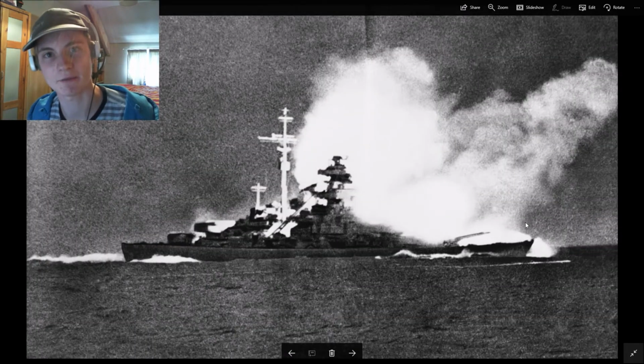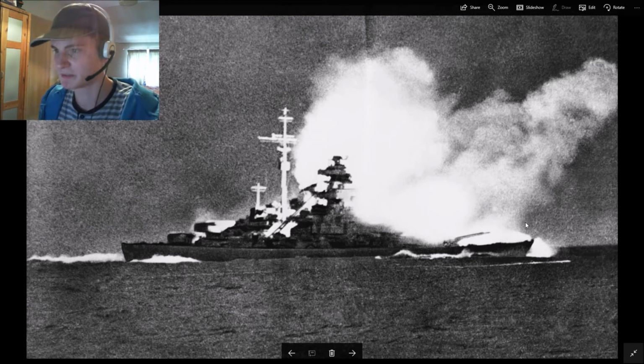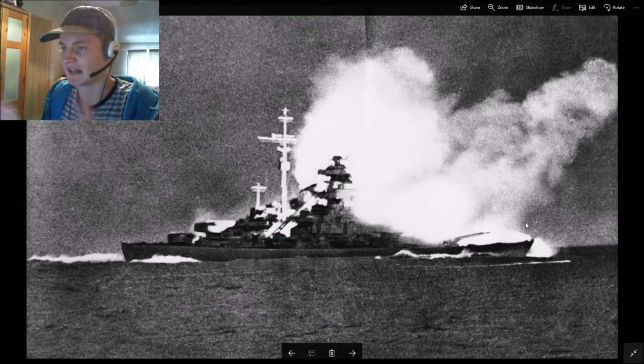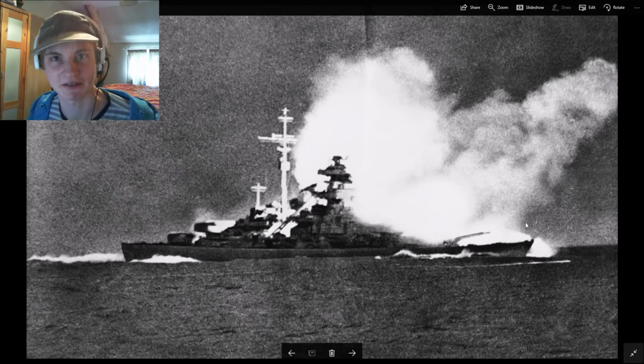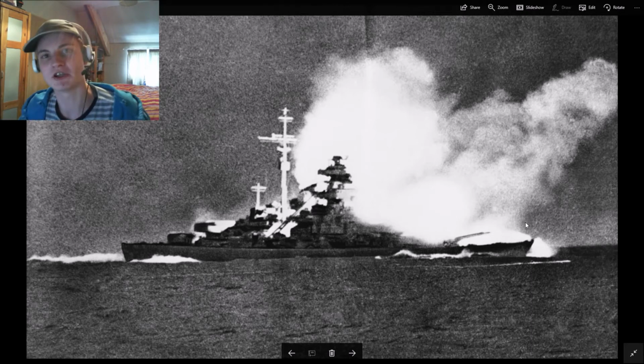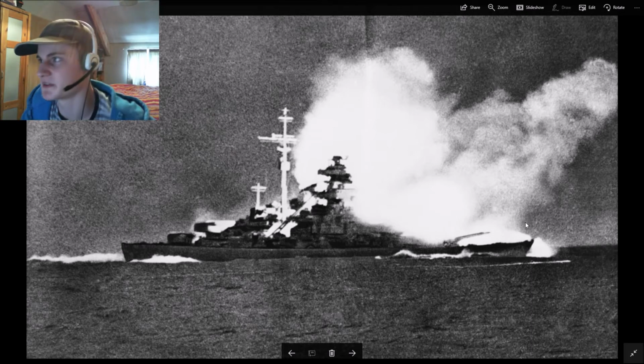And that did happen. And here you can obviously see, as I said in the HMS Hood video, the Bismarck firing her main guns. This is how powerful she was. And this was practically pitch black in the morning, foggy and everything. You can just see the fire erupt from the guns. That was Bismarck firing all of her guns at HMS Hood and Prince of Wales.